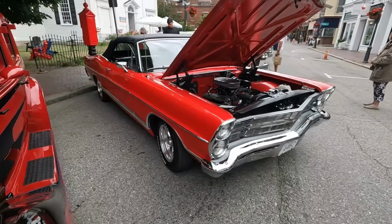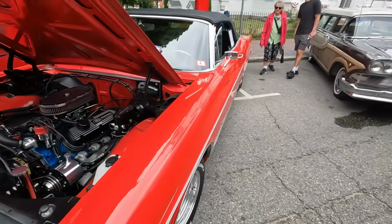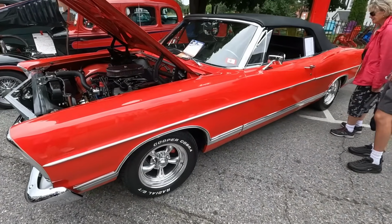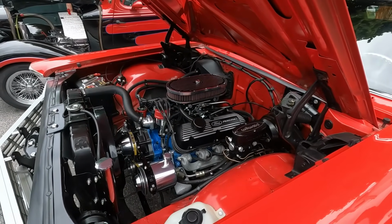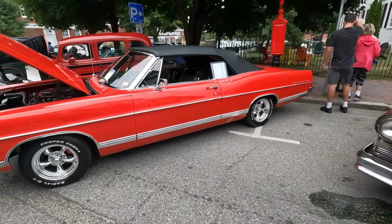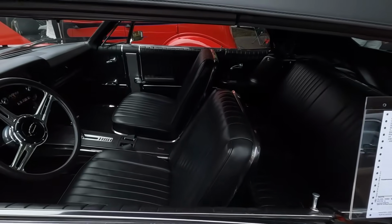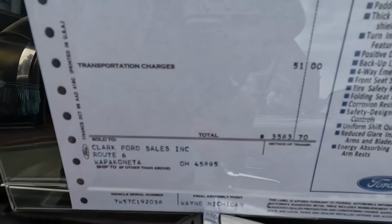Nice Galaxie convertible. Boy, there's a lot of cars I've never seen before here. A lot of them. We're at a car show in Newburyport. Oh, this thing's neat. It's on from 5 to 8. Boy, that's a pretty Galaxie. And it costs $3,500, brand new.